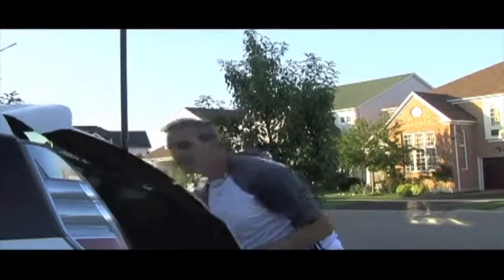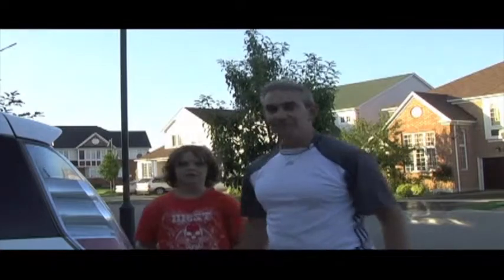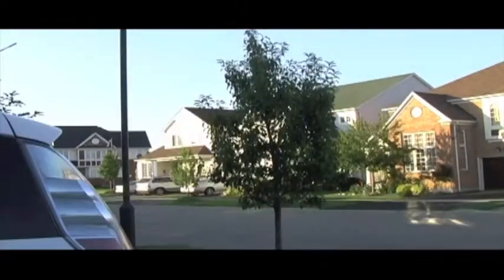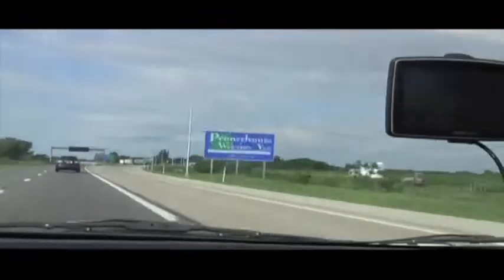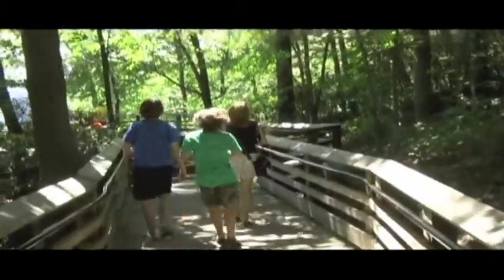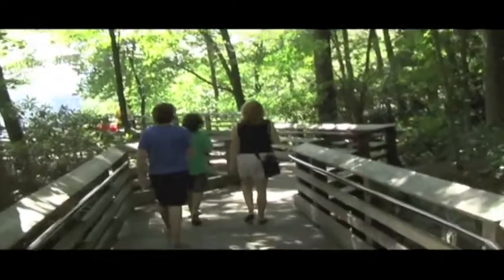There you go. And we're ready to go. For those of you crossing the border, don't forget a valid passport. When you're traveling, make sure you make enough time so you can see the sights along the way.